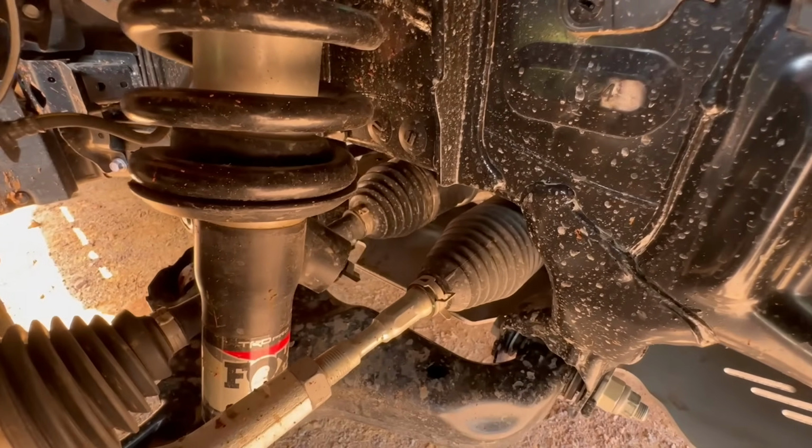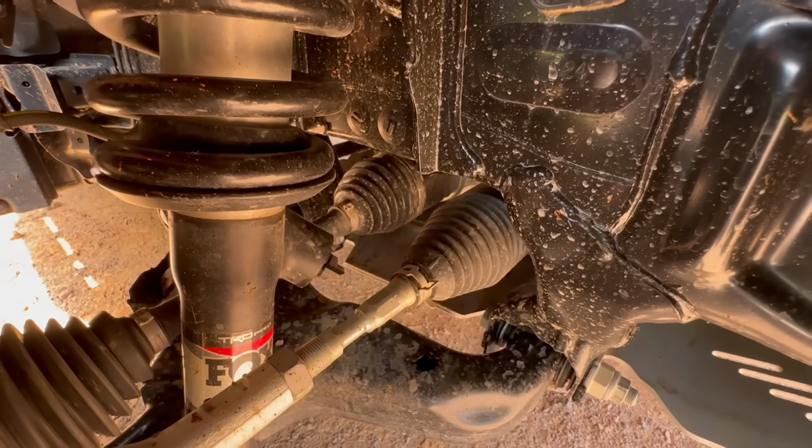Now behind those we have the TRD billet upper control arm, and then we can see the Fox shocks down here with our selectable lever right down on the right hand side. What that means, QS3, is you have 3 selectable stages for the suspension. The first stage is kind of like a stock OEM. The second stage is for some off-road trails, and the third stage is if you're driving this truck very fast out of the desert and you need a lot of dampening.